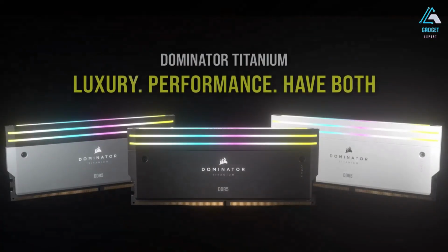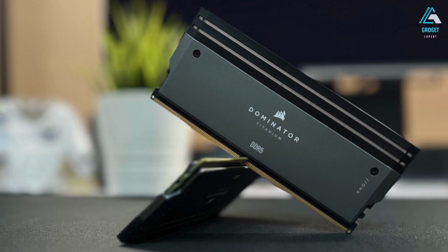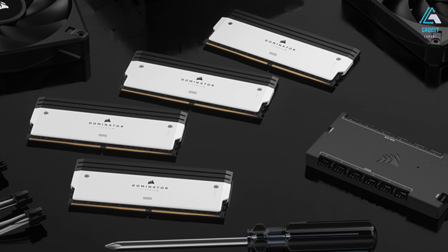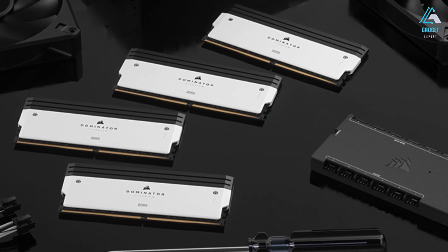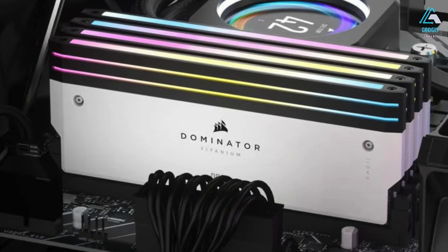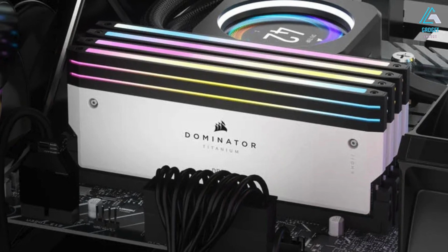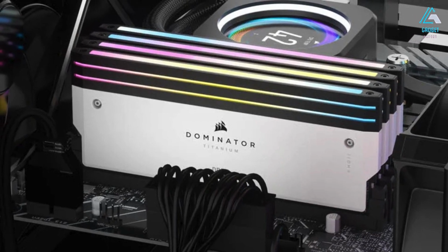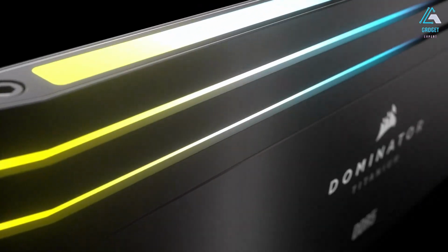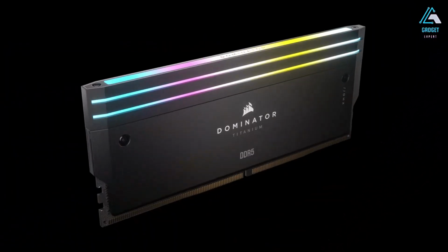In a similar fashion, the transfer speeds and CAS latency will differ depending on the kit being used. In our case, the Dominator Titanium RAM had the slowest transfer speed available at 6,000 megatransfers per second, but also boasted the lowest latency possible. Depending on the model, transfer speeds can reach up to 8,000 megatransfers per second, with a maximum CAS latency of CL38, resulting in rapid and responsive gameplay.